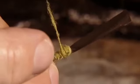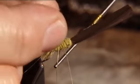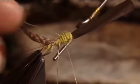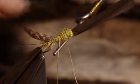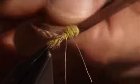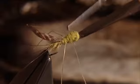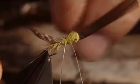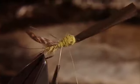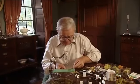Bring that back. Slide your dubbing up. And now dub there in front of both legs in order to keep them back and in place. So that's how I want both the legs to lie. Come forward now and tighten that down. And in goes the last leg.